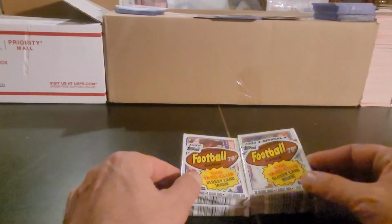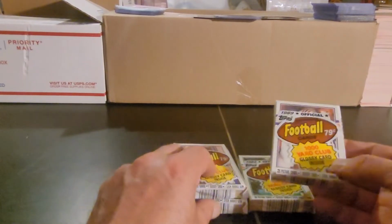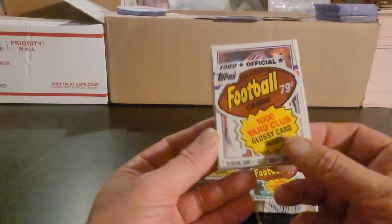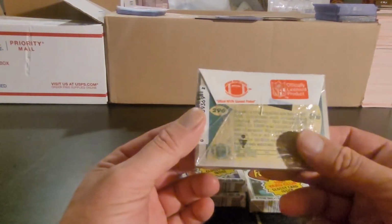So anyway, we'll get started on these. Let's see, which one should I start with? I'll start on the 89s. Okay, so got a 1,000-yard club glossy card inside. This is what the packs look like here.